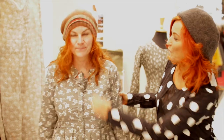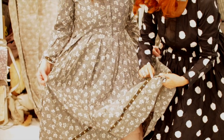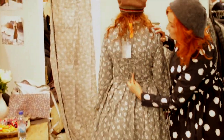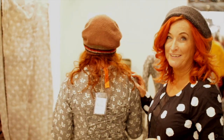Anyway, look at this beautiful one with the bow here. Fantastic. And then you can see the detail here. Look. It's got this lovely gold trimming here with the blue and the gold circles. Can we have a little twirl, please? Look here at the wonderful back. Got a lot of this with the tie-up back, which is always so beautiful and so romantic.